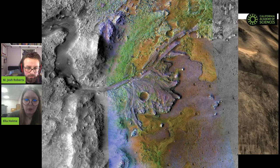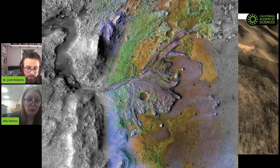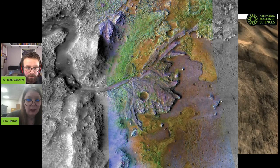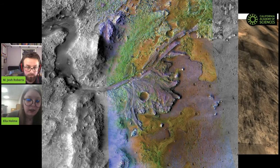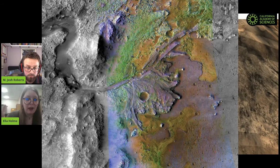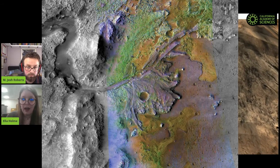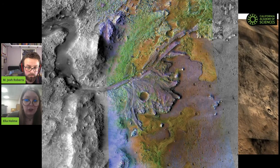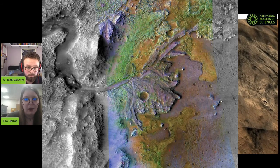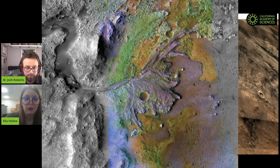So this photo was taken by CRISM, which is one of the instruments that's orbiting Mars right now. And what this shows is where the infrared spectra from CRISM have different absorptions. So basically what this is telling us is about the mineralogy of Jezero. I don't totally remember off the top of my head what colors mean what. I should have looked this up.